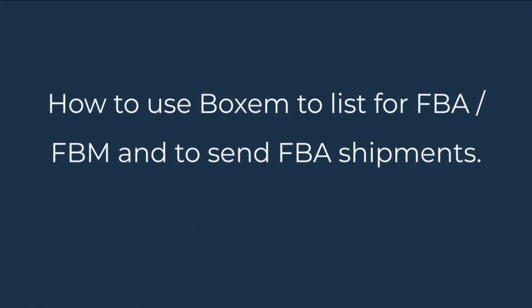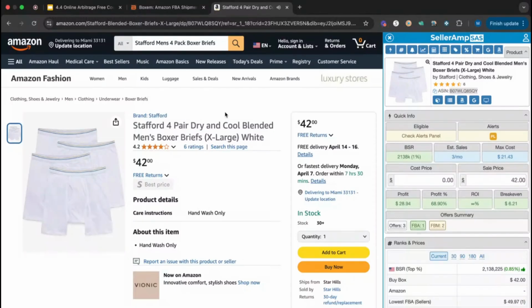So now we'll talk about how to actually use Boxum to list items for FBM and FBA and to actually send out FBA shipments. All right, guys. So once you create your Boxum account, you just sync it to your Amazon Seller Central account. It works completely together. Everything can be done on Boxum for the listing and shipping process. You don't need to move back and forth between Seller Central.